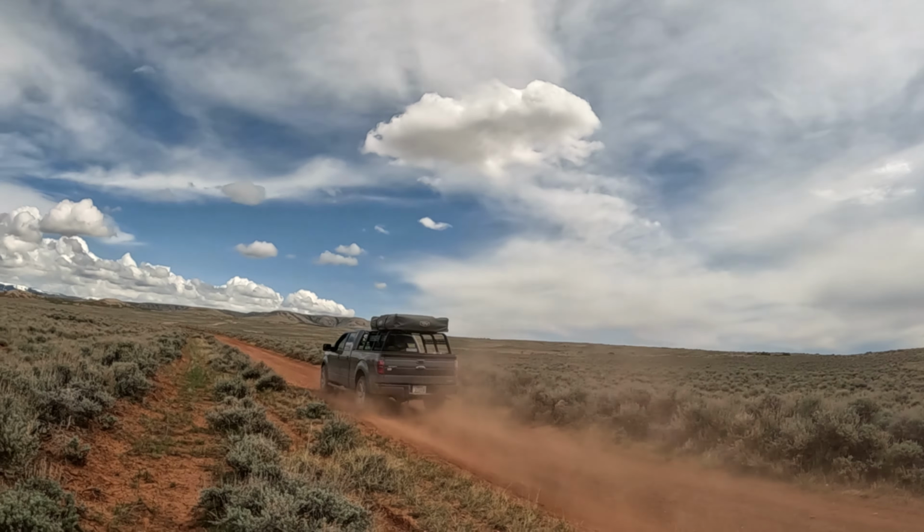Okay, we are 35 miles from Elk City, Idaho. We're gonna stay in this little camp spot. I don't remember the name of it. It's just some random spot we found on the side of the highway. We're gonna stay here for a couple days, let the kids unwind.